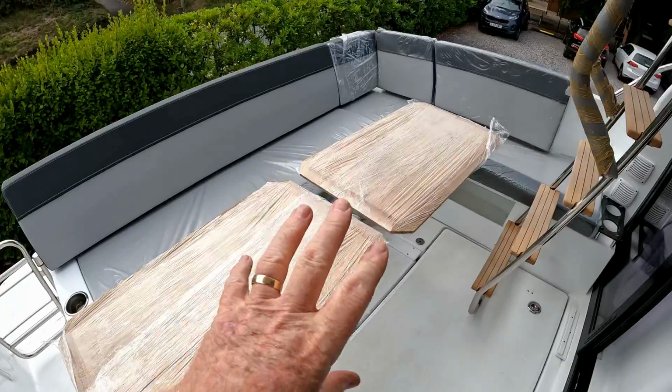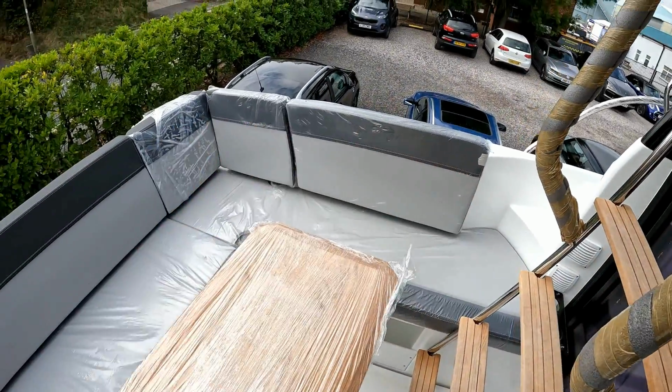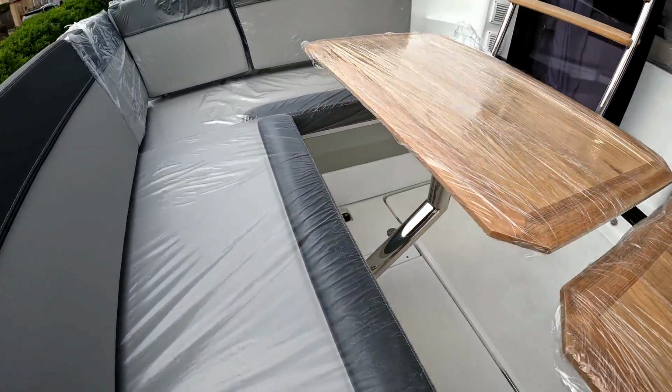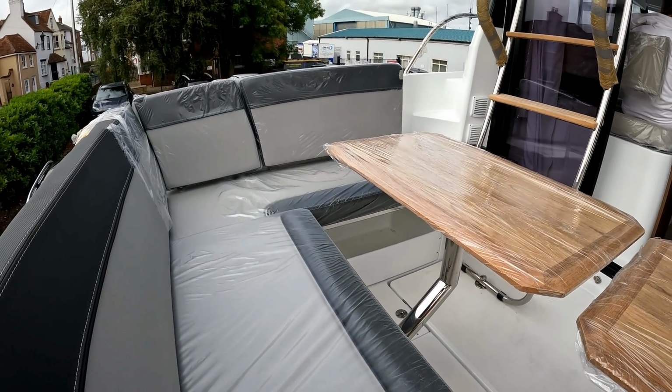And there you go, so that's the tables put back. You can see as well those lovely cushion arrangements give you that really nice seating area, which it'll be really good to test out. Oh yes, very nice too. Very nice indeed.